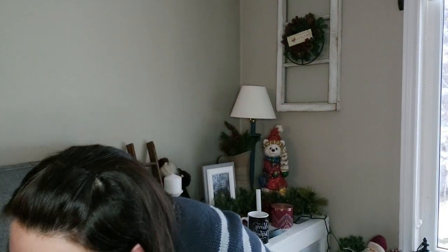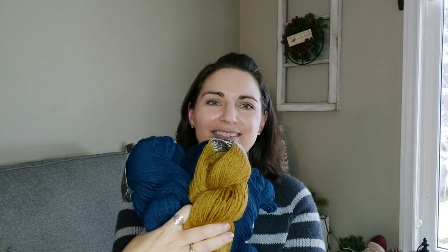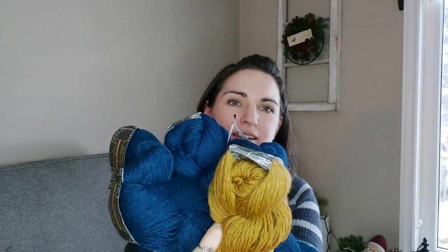And the other thing that I purchased, a sweater's quantity of yarn, because I don't know if I can grab them all together. Oh yeah. Okay. Are you ready? So this is Cascade 220 yarn, worsted weight. And I'm going, oh, look at that blue. That's pretty much spot on the color too.